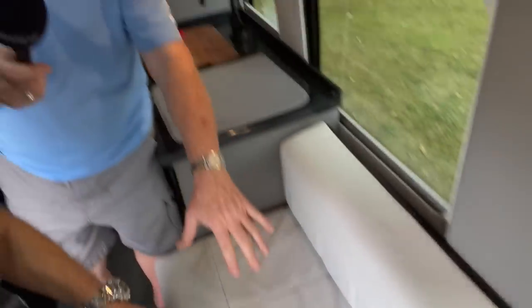Everybody likes to talk about toilets and tanks and water because it's kind of the RV thing. So maybe just share with us. Embassy does a very different approach to those RV systems. So talk about water. Fresh water on board is how much? 26 gallons, down here underneath the sofa.